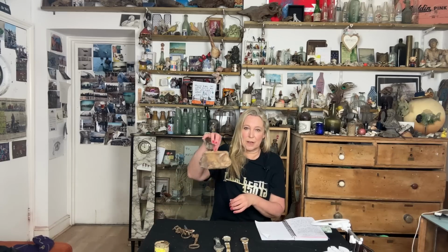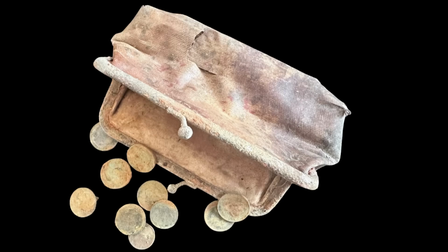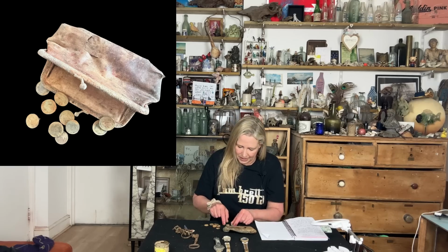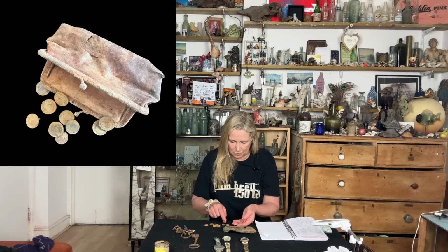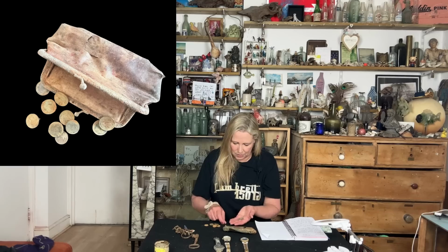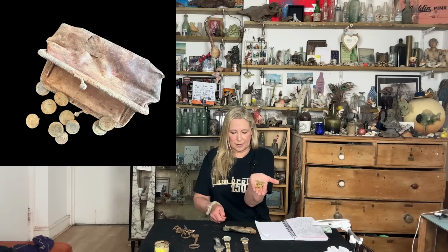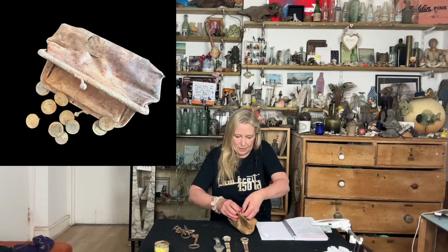I've got Simon's wallet here that he found in the stream. Let's have a look and see how much money there is in here. Some very, very crusty coins, all modern pennies, looking a little bit worse for wear, but we've got 1, 2, 3, 4, 5, 6, 7, 8, 9, 10, 11 pence. 11 pence in this wallet, so it wouldn't really get us a great deal.